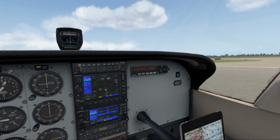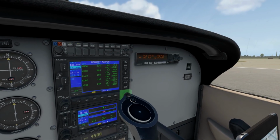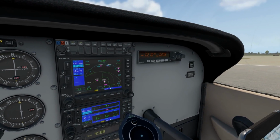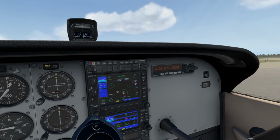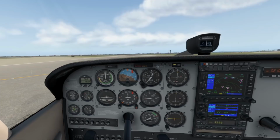First of all, to be able to play this game in VR, you have to go into the beta branch of X-Plane 11. So you go into the properties of the game in Steam, you select the beta tab, and then you opt in to the latest public beta version. When you're done, Steam will update it to the beta, and then you can start the game.